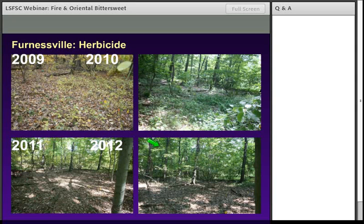Okay, let's see. So herbicide, here's a herbicide. Thank you for that. I'd been looking for messages and none had appeared so far.